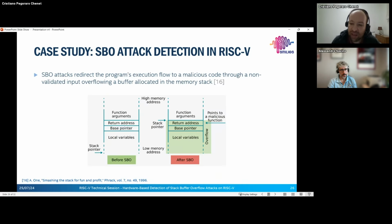Here we will enter into our case study, that is the detection of stack buffer overflow attacks on RISC-V devices. We are still working on this research, but we have some interesting preliminary results to show here.